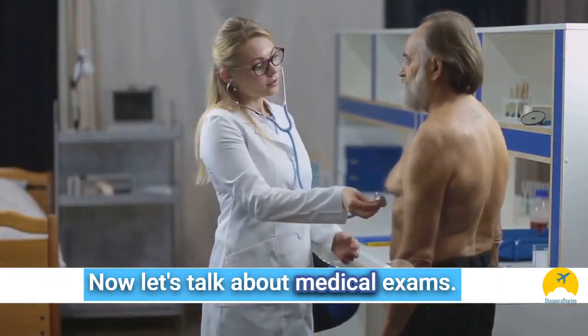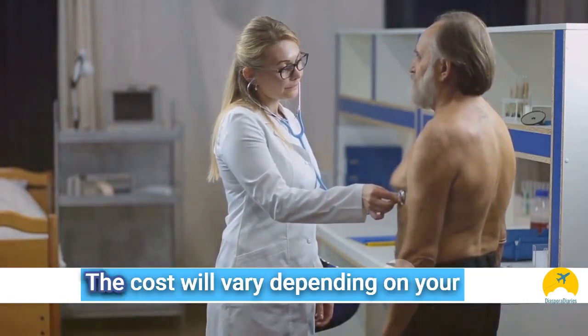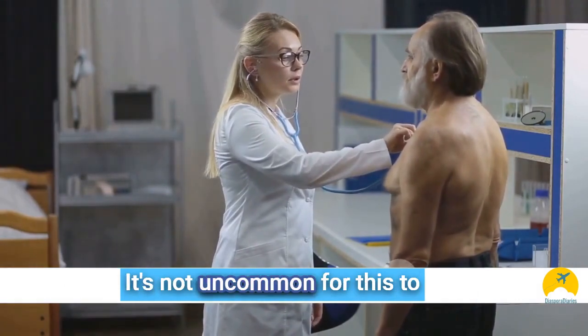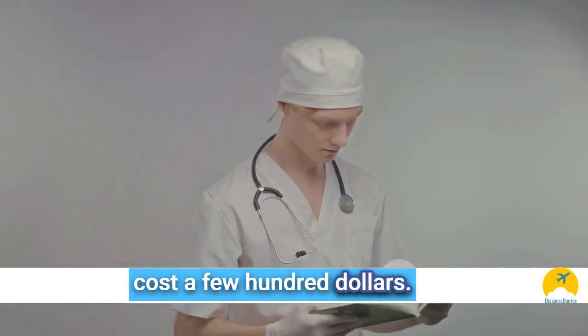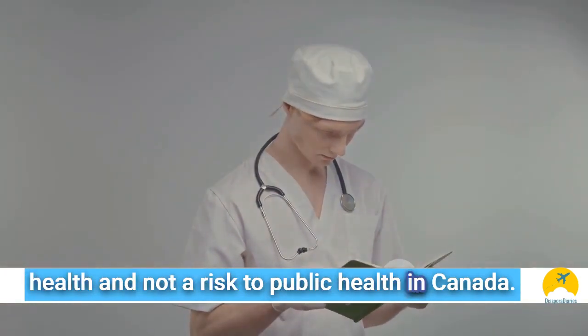Now let's talk about medical exams. All immigrants are required to undergo a medical examination. The cost will vary depending on your location and the specific tests needed. It's not uncommon for this to cost a few $100s. These medical exams ensure that you're in good health and not a risk to public health in Canada.